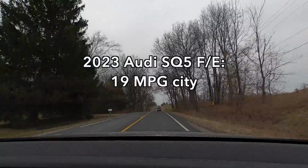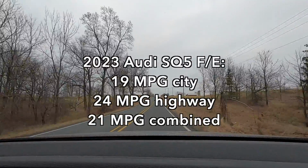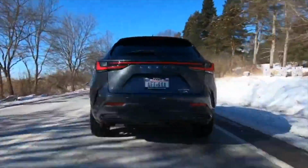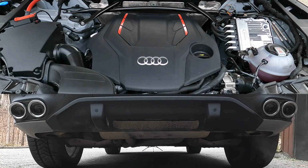You get 19 miles to the gallon in the city, 24 miles to the gallon on the highway, 21 combined. That's so-so at best. And if you look at something like the Lexus NX 350, which is also all-wheel drive, which does have less horsepower, it must be said, but it does considerably better. I'll go ahead and put its numbers on the screen just so you have a comparison. But to be fair, this engine definitely sounds better and provides healthy horsepower and torque figures. Also, acceleration is way more fun than fuel economy, as important as fuel economy is.